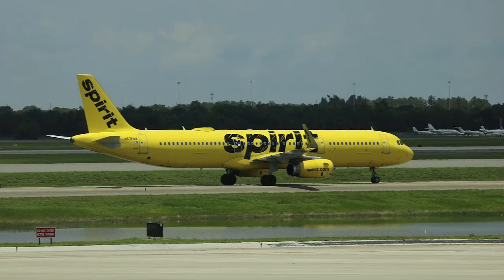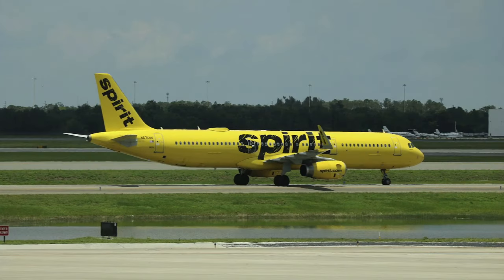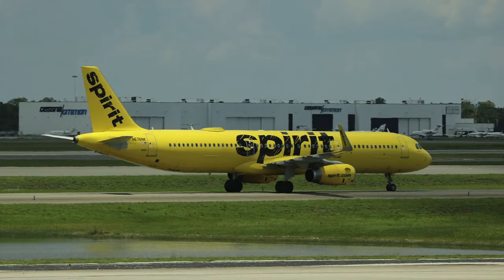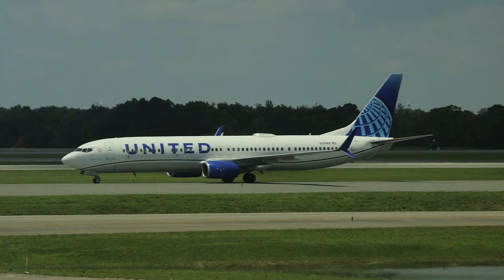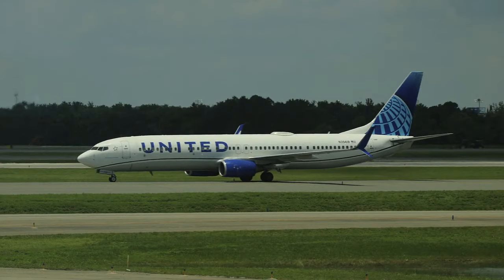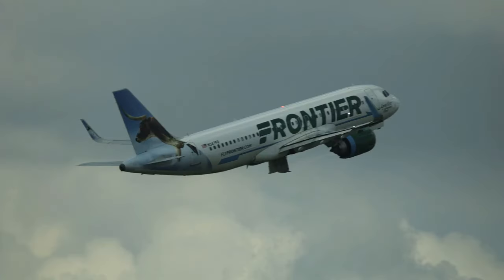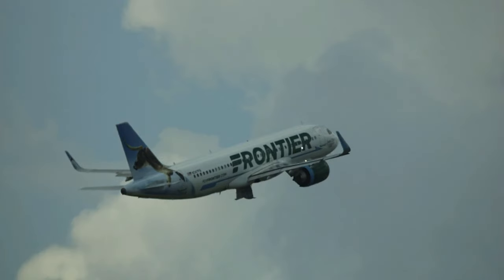Spirit hybrid A321, what more would you expect? The most common hybrid is everywhere here at Orlando, as Spirit has huge operations at cities like Las Vegas, Orlando, and Fort Lauderdale, as we know. It's a United 737-900ER. United operates mainly 737s, it seems like. And there goes that steer off to its respective destination. Very nice.